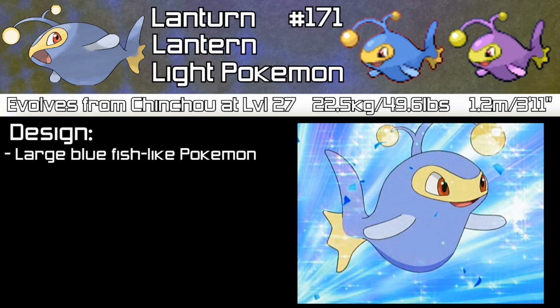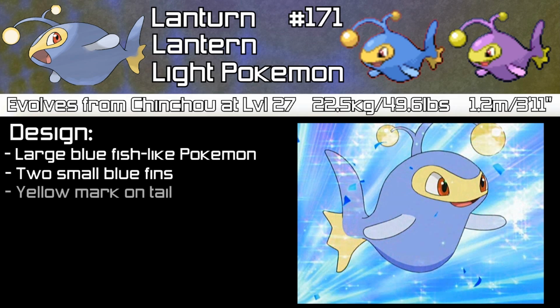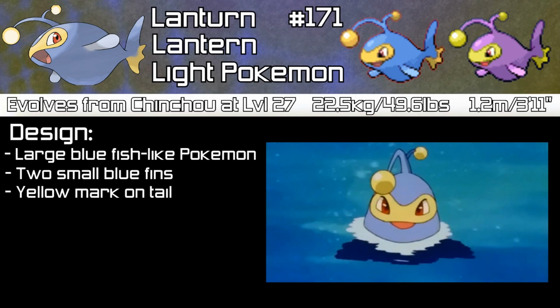Lanturn is a large blue fish-like Pokemon. It also has two small blue fins and a yellow mask over its eyes which have red irises in. At the bottom of its tail it's yellow and its orbs come from a modification of its dorsal fin.